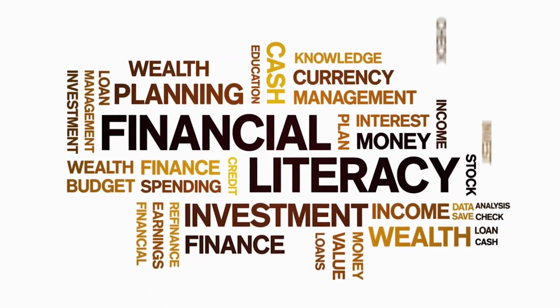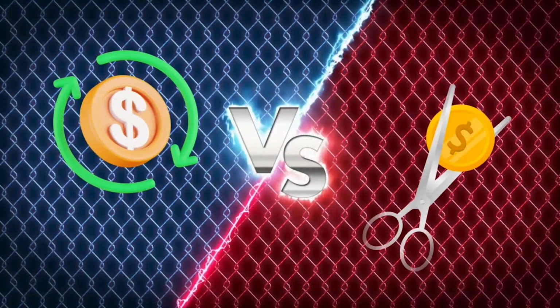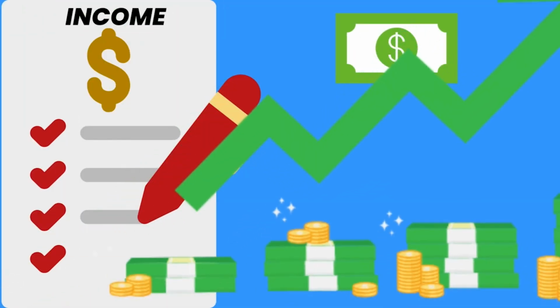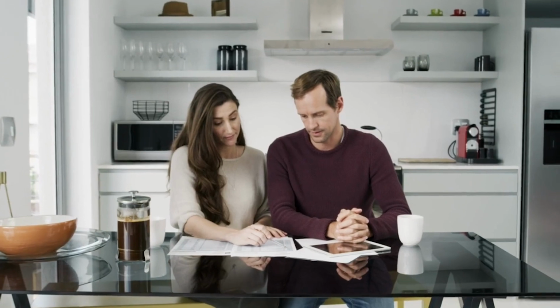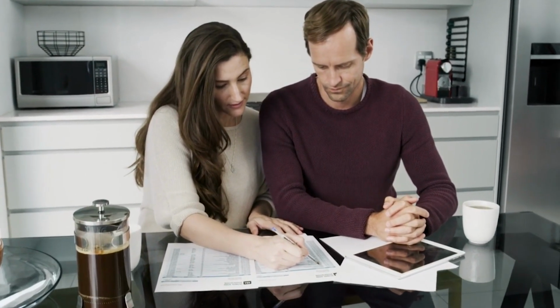Setting a budget is a great way to take control of your finances and make sure you're not overspending on unnecessary expenses. When creating a budget, it's important to start by identifying your income and expenses. Make a list of all your income sources, such as salary, investments, and side hustles. Then, make a list of all your expenses, including bills, groceries, and entertainment. Once you have a clear picture of your income and expenses, you can start to set a budget.